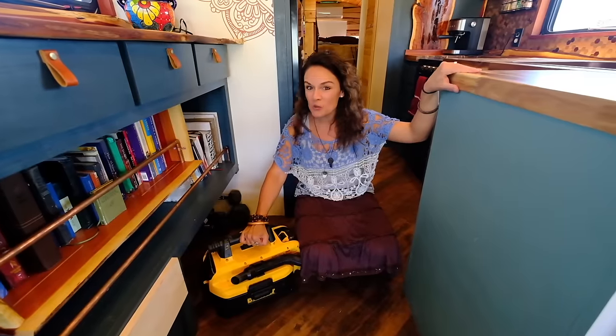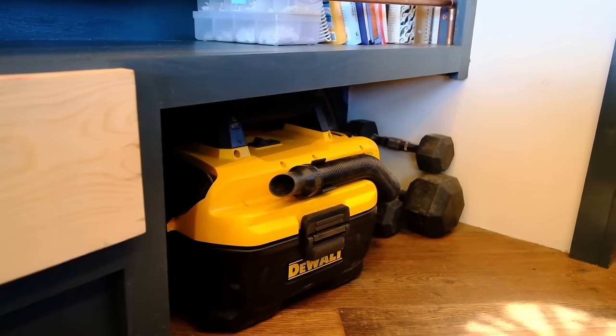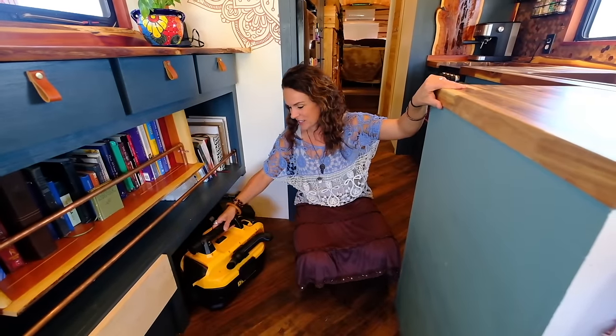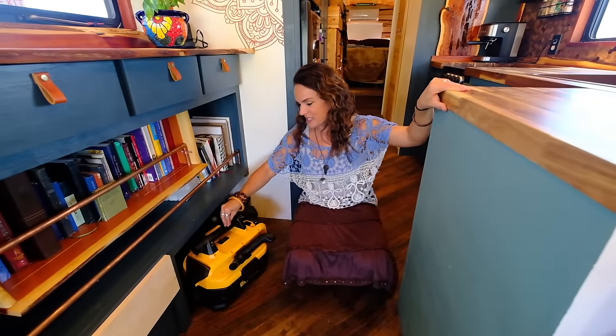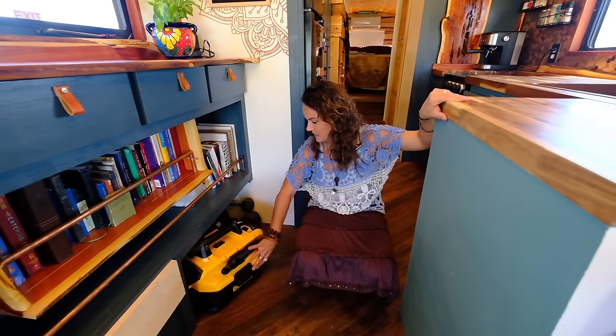Yes, my friends, we have a DeWalt battery-operated shop vac for our broom vacuum. The only thing this doesn't do is mop, but I will say it's a lifesaver with a toddler and a dog and a dust-filled route because we can clean up really quickly with this beast for sure.